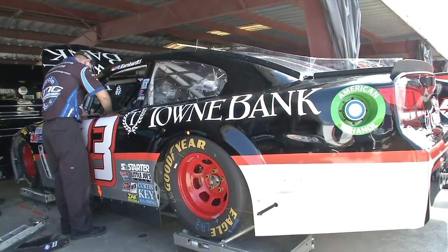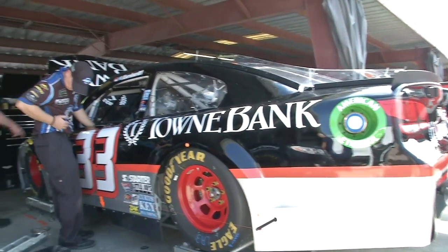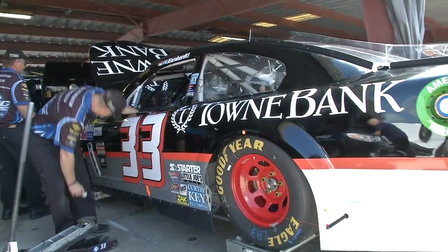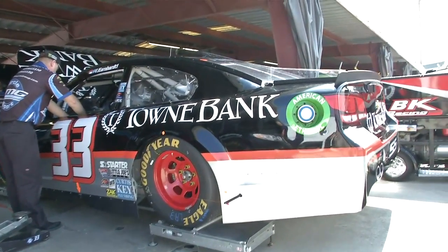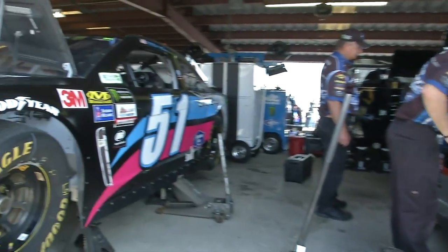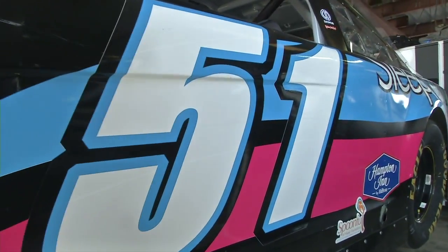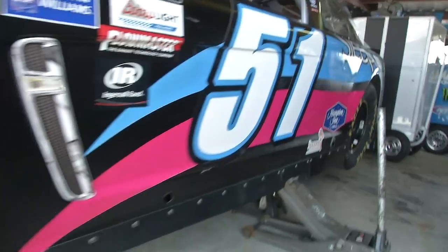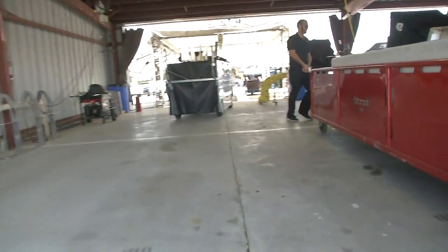Oh, spotted Levine Family Racing, spotting us doing GarageCam action on Twitter using the hashtag GarageCam. Carly, their PR person, does a wonderful job. Timmy Hill, the number 51, of course my favorite number. I'm biased. Number 51. My dad raced number 51 at a short track called Islip Speedway before I was born, birthing my passion for the sport.